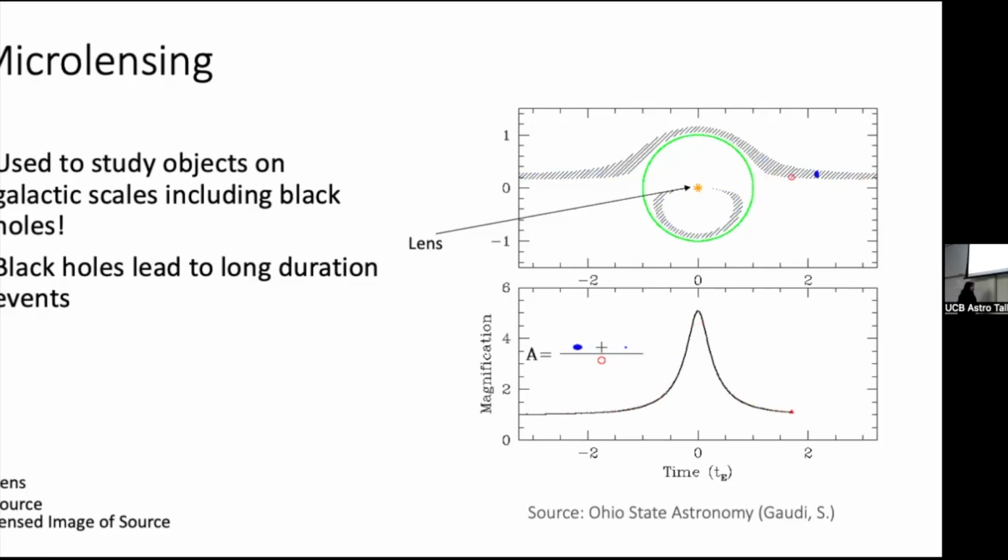And so that's what's happening here. In most cases, we don't have the telescope power to be able to resolve those individual images. So instead, what you see is an increase and a decrease in brightness as the lens and the source move with respect to one another.